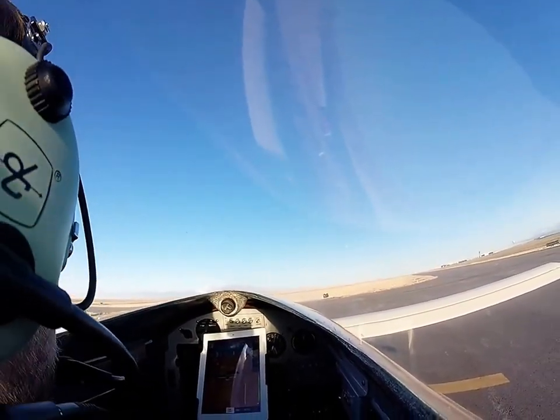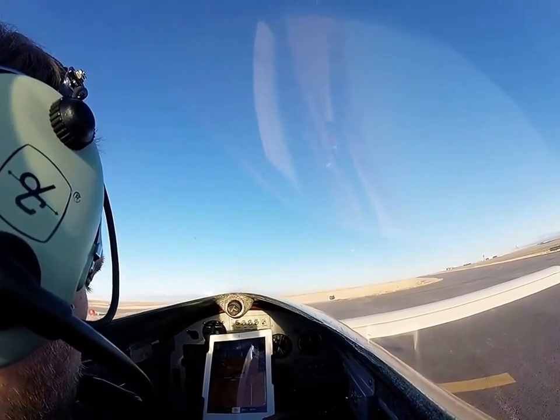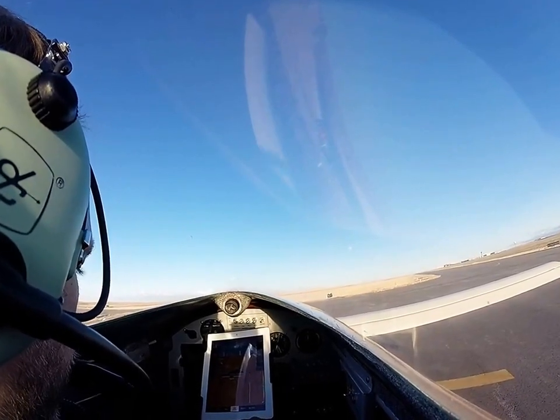Canopy locked. We are good. So now I'm going to ask here if I can get a takeoff to the south. Airport diagrams up.